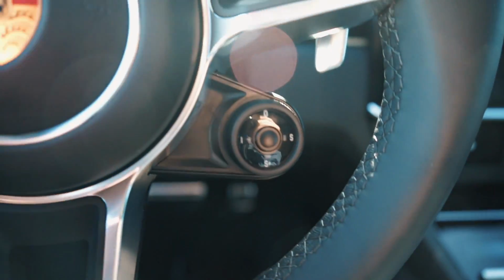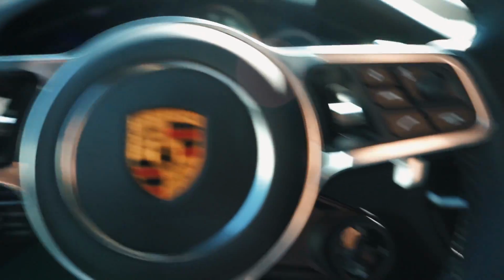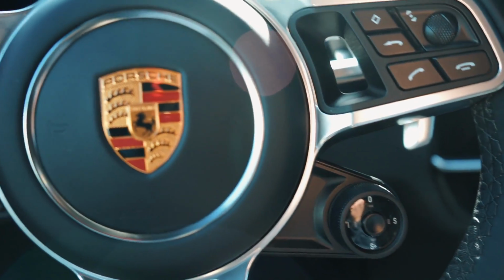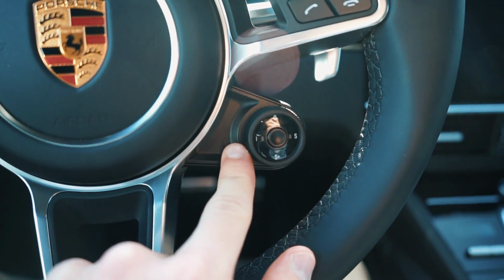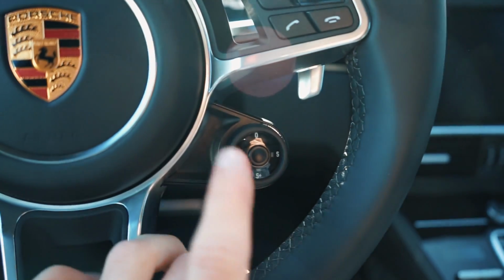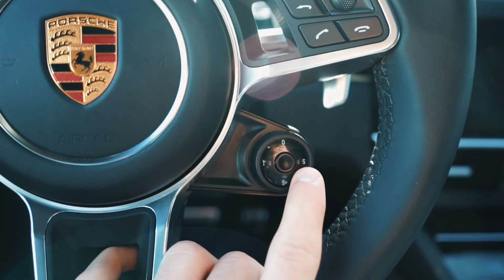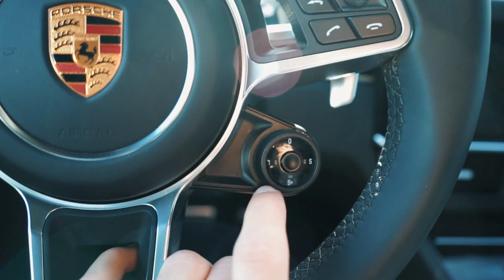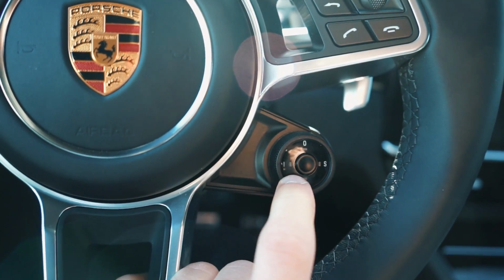Then you have Sport Plus, which is like the hardcore mode, but not in the Cayenne, of course. It'll give you a really fast throttle response, and the suspension will also get a bit stiffened up. Last but not least, we have the individual mode, which is honestly my favorite mode because you can configure whatever you want. So if you want the driving comforts of drive and the speed of sport, or maybe the sound of Sport Plus, or maybe the stiffness of Sport Plus, you can configure that with individual.